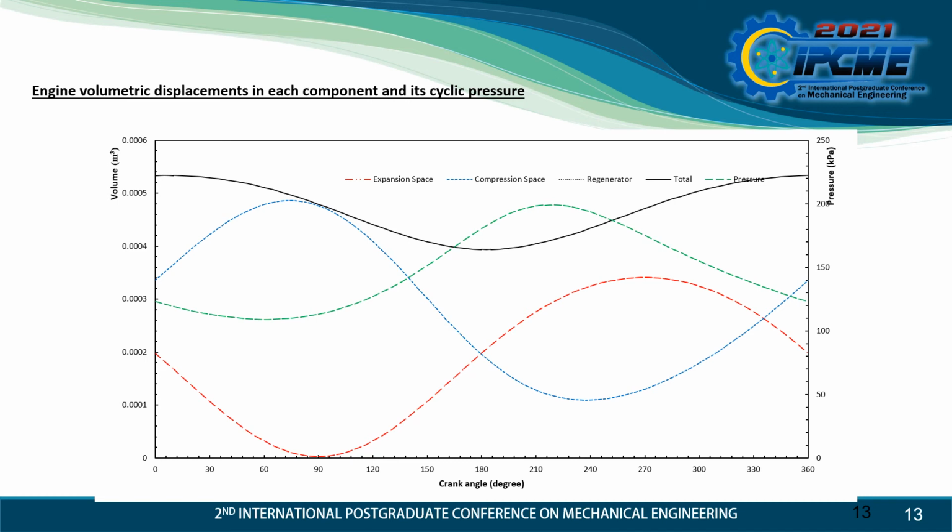On the same graph also, the working fluid cyclic pressure is plotted in determining its relation towards the working space volume variation. The cyclic pressure is varying from 109 kPa to 199 kPa throughout the cycle. As can be seen, the maximum pressure is achieved when the total engine volume is at its minimum value and vice versa. Therefore, the total engine volume variation, which is derived from the reciprocating displacement of the displacer and power piston, plays an important role in determining the engine cycle pressure.